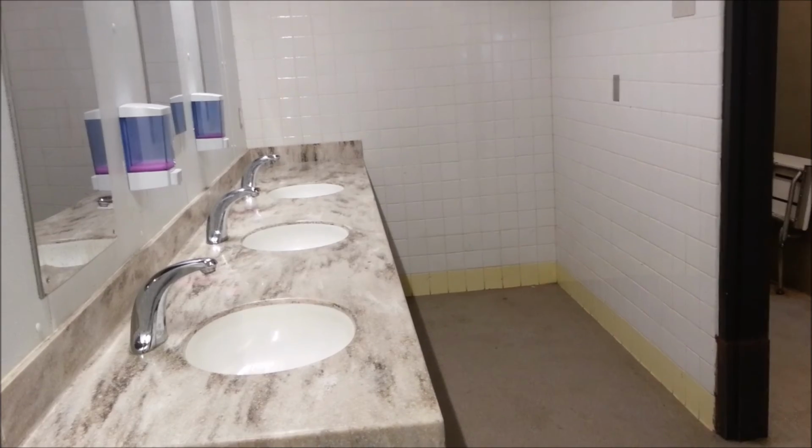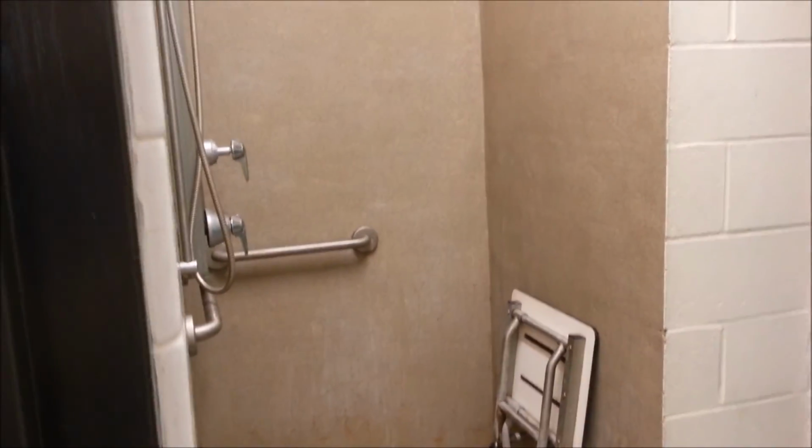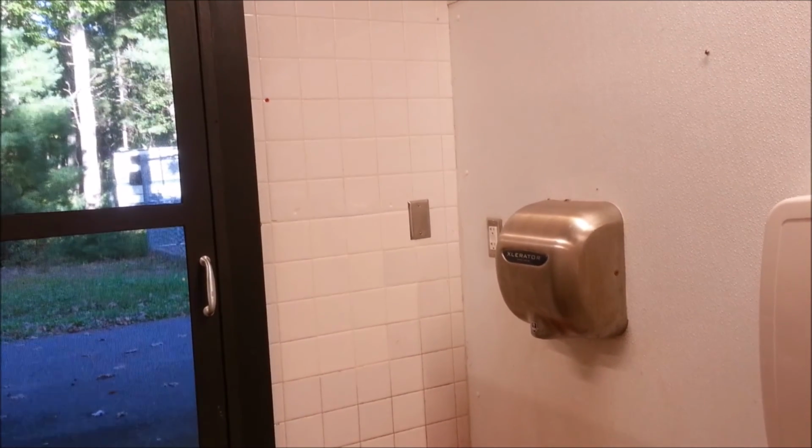Okay, men's room. I'm just a little bit surprised. They do have showers in here. We got 3 of them. 1, 2, 3. ADA. They're not bad. And hey, I would do this. I may do this. I'll let you know.